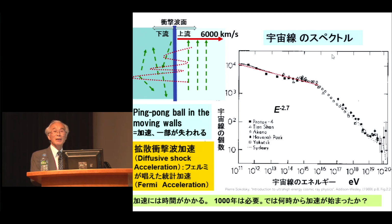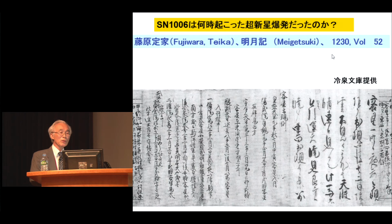Now we understand the mechanism of acceleration, but it takes time because those electrons go back and forth, hitting the moving walls before being accelerated. So how long does it usually take? It can be calculated based on the intensity of the magnetic field and other factors. Based on this calculation, the acceleration began 1,000 years ago. So it took about 1,000 years to be accelerated.